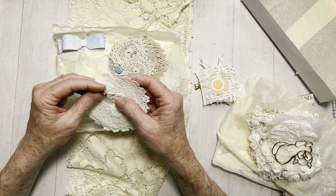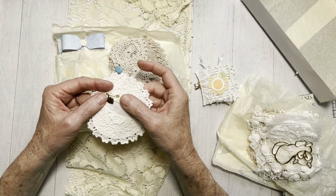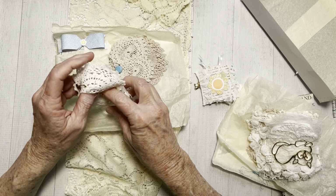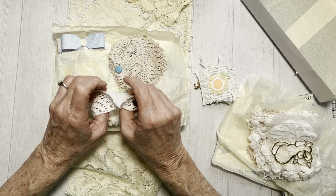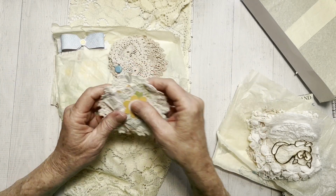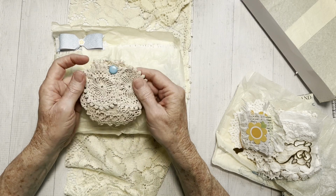And then this one here has a heart. Got the little flower engraved on it. And that's like a little tissue holder thing. I don't know if she made that or found that. That's cute.